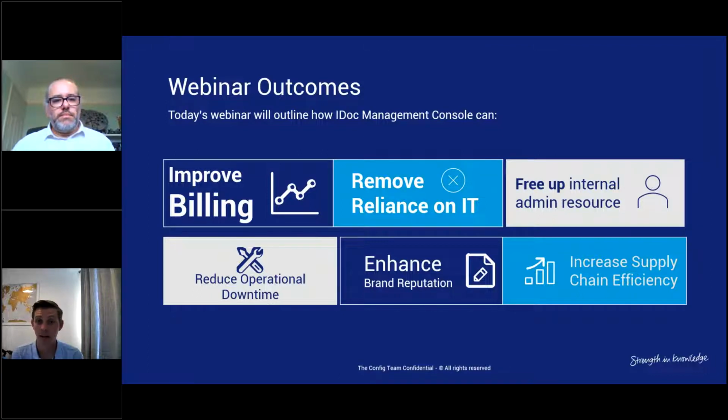So today's webinar outcomes, what we're looking to talk through and get everyone visibility of, is our IDoc Management Console and how that can benefit your business in some of these areas. One of the big key things is removing reliance on IT. SAP, as everyone's quite aware, can be very complex, with lots of acronyms, and difficult to understand. It's how we can remove the reliance on IT and put it into the hands of business users. And the focus is around increasing overall supply chain efficiency.